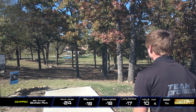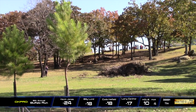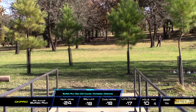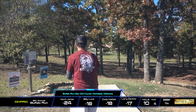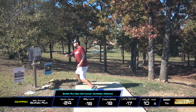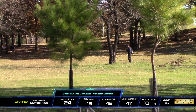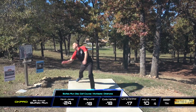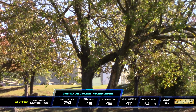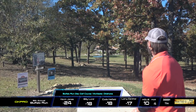We have Kevin Jones, and that looks like a nice shot. That's the most common route if you're going for the backhand. Mm-hmm. And that is just fine. He'll have an easy little jump putt. Coda really cranking on it. Kind of turned it over. Yeah, he did. He'll be a little bit farther than he wants, but still doable. And LG, he kind of squeaked through the gap but he hit that one. Yeah, he's still going to have an easy upshot there.